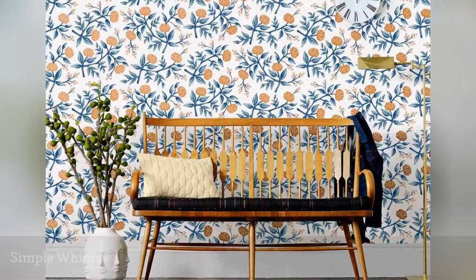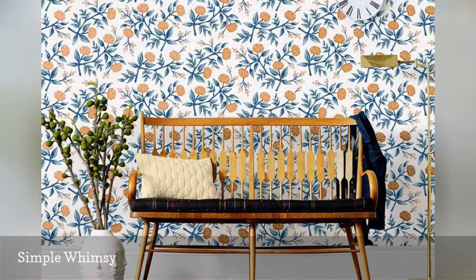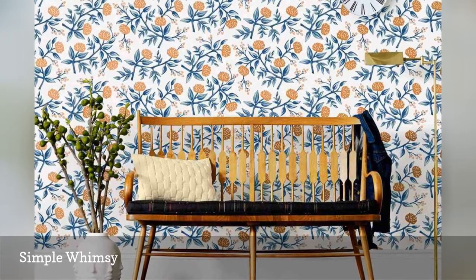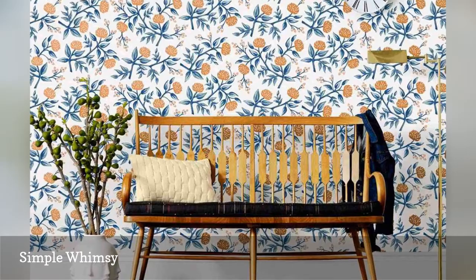An entryway or mudroom is a great place to focus when looking for an easy way to add wallpaper into your home. This Rifle Paper design is reminiscent of the vintage greeting cards your grandma used to send, but much more modern. This chic wallpaper pairs well with your mid-century modern furniture.